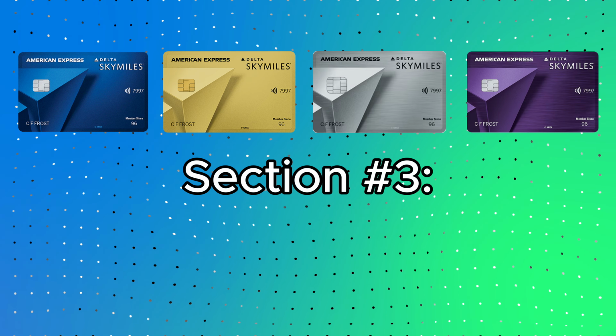Now that we've covered how to build up your SkyMiles quickly, let's talk about how these cards actually earn miles through everyday spending. Because while a big welcome bonus is great, your long-term value depends on which card gives you the most miles on your everyday spending.